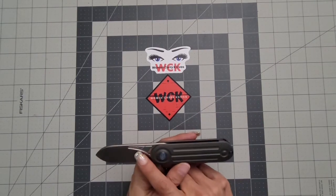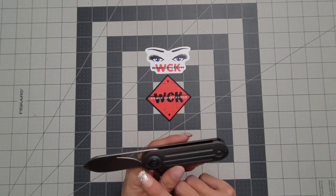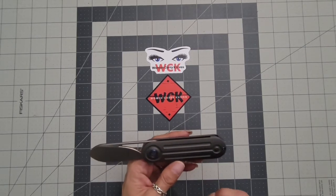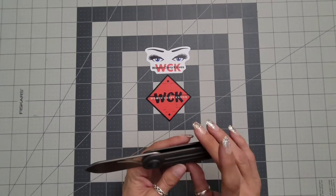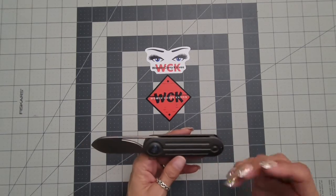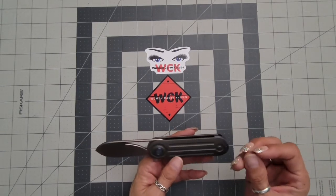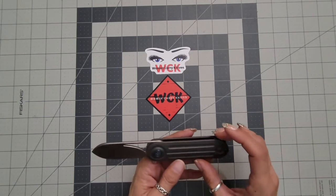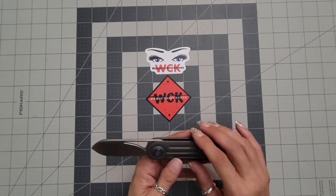This is an S35VN blade with what they call their stylized spear point design. It's really cool. I mean, I don't even know how to explain this knife. You know, I see where they get the pill design from. It is just a really simple design, but yet so unique at the same time. And I really like that.